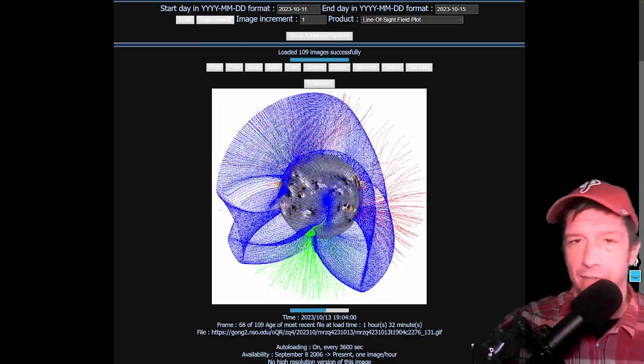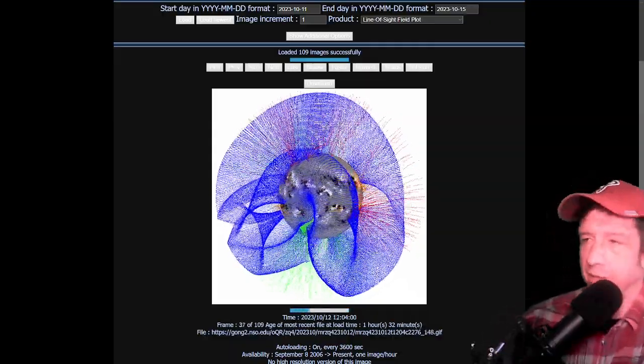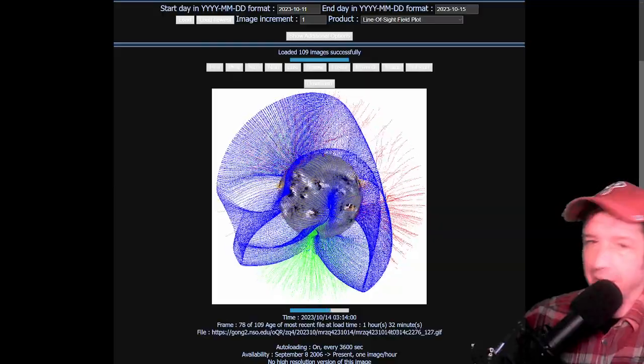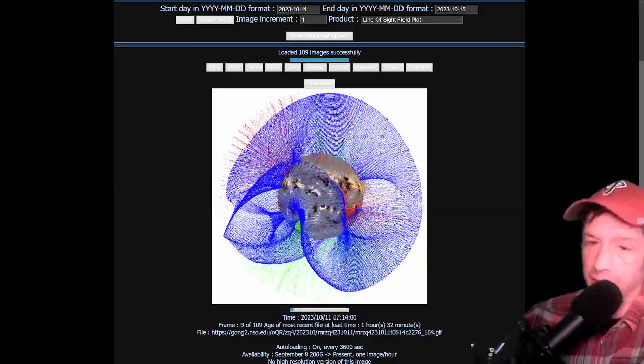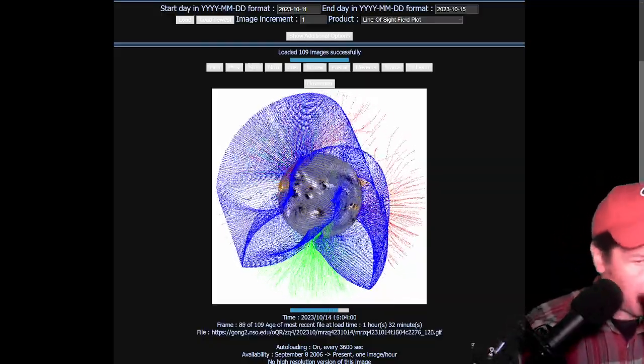Anyway, here's our line of sight field plot. Solar B field depicted in blue, North Polar field in green, South Polar field in red, GONG magnetogram of the photosphere in grayscale.